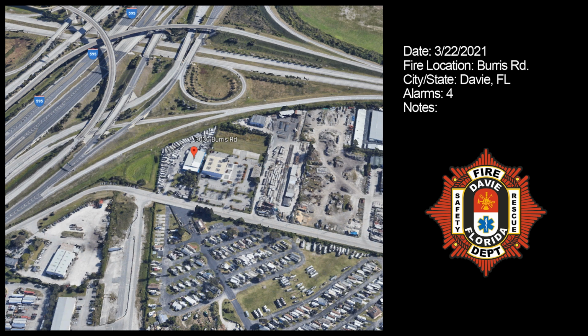Copy. Smoke showing entire building, single story metal RV shed. Working fire at 527, time 38, copy. Go ahead and add FPL and the canteen unit and the Battalion 38 to command. When you look at the size of the building versus the work, you need to strike the second alarm. Sounds like command's busy. Go ahead and strike the second alarm.